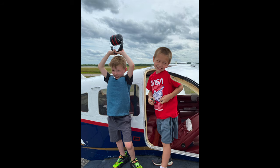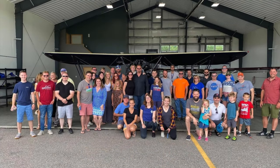We had a great day at the fly-in in Sanford, Maine. Got to fly in with my son, his friend, and dad. We met a ton of friendly people and got to have some burgers and hot dogs. And we were getting ready to head back to our home airport, Lawrence.